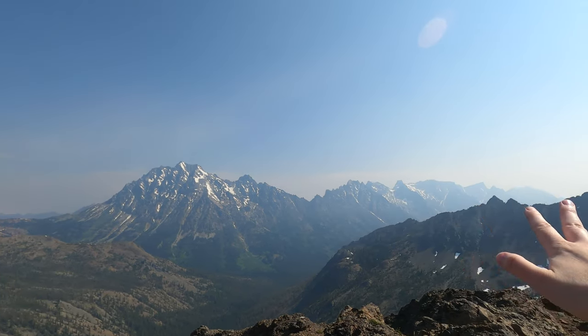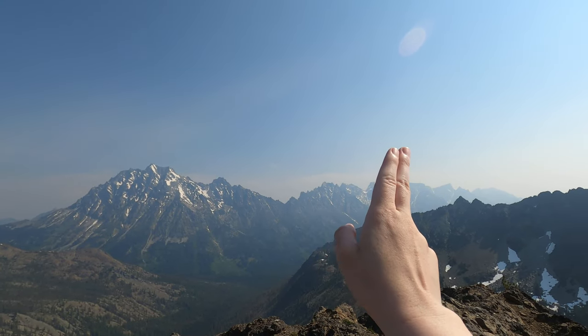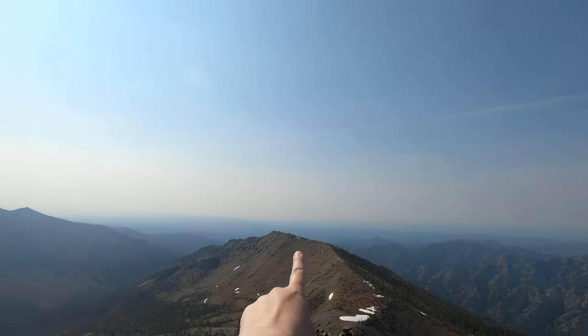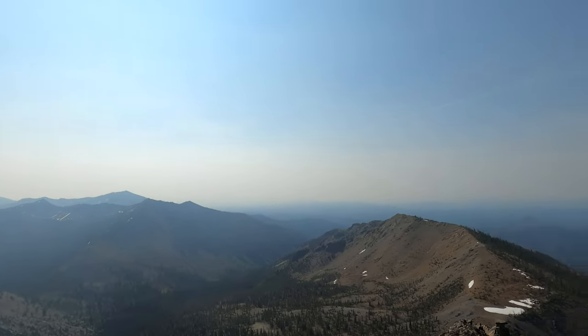And then this massive mountain here is Mount Stuart, looking beautiful. And going over here, we have the Enchantment peaks: Argonaut, Dragon Tail, and then Little Annapurna. And back down the ridge, we have Iron Peak, and then very hazed out. On a clear day, you would have views of Rainier and stuff, but it seems the smoke had other plans.